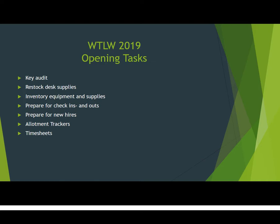Early arrivals will be scattered here and there as our spring opening is a lot smaller, but Saturday is going to be very heavy with people coming in and going out because they have a designated time to be here and then to leave. So make sure you prepare for that with all your necessary information. Keys pulled, key receipts taken care of, Mercury is ready to go, your staff are trained.